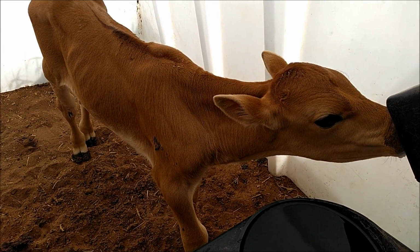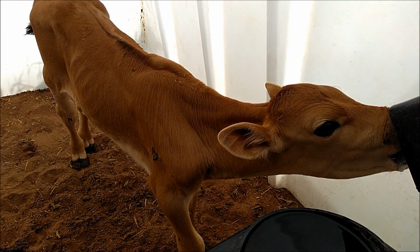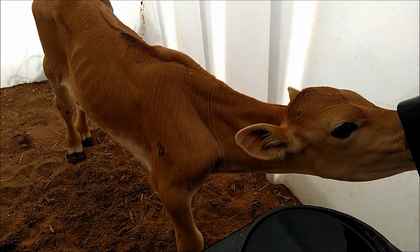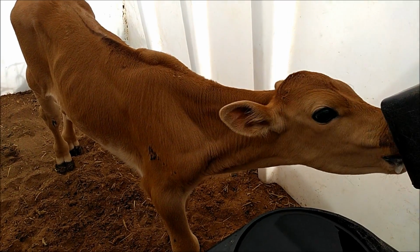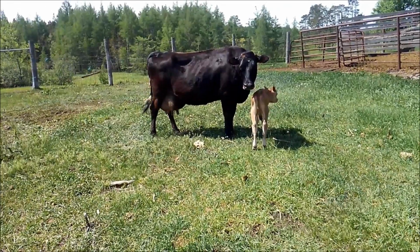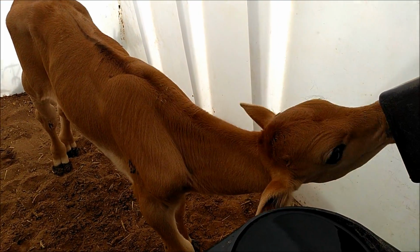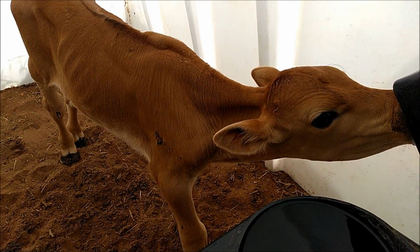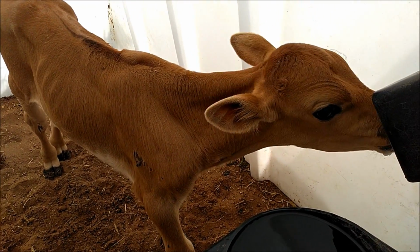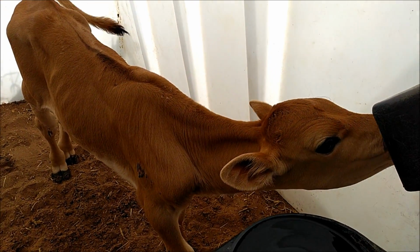But one rule that I have when I sell bull calves, I do not sell newborn bull calves, ever. This guy here was born June 4th. I think I've got a little video shot of him I'll stick in here. It's a boy. But yeah, so now it's already June 25th. So he's already over 21 days old. So that's where I like to sell them, is when they're between 2 and 3 weeks old.